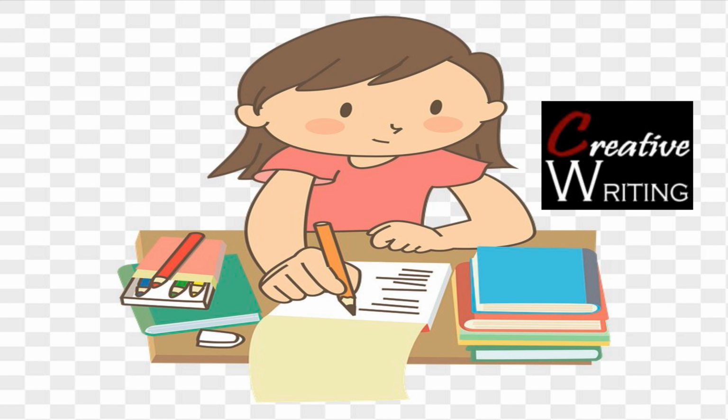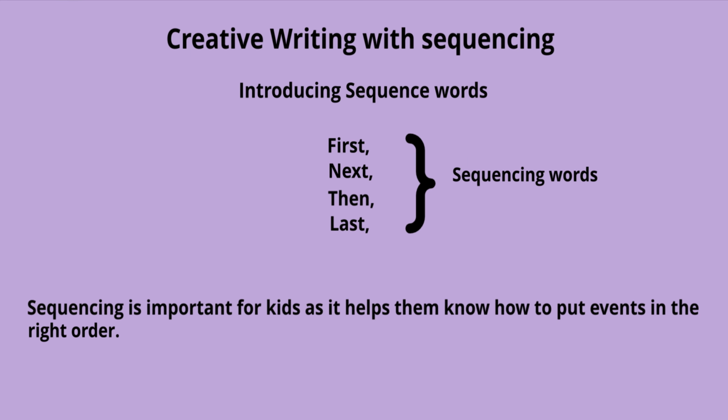Today we are going to learn about creative writing with sequencing. This is very important for beginners as it helps you to write on any topic very easily. So let's see what is sequencing. Introducing the sequence words: first, next, then, and last are called the sequencing words.